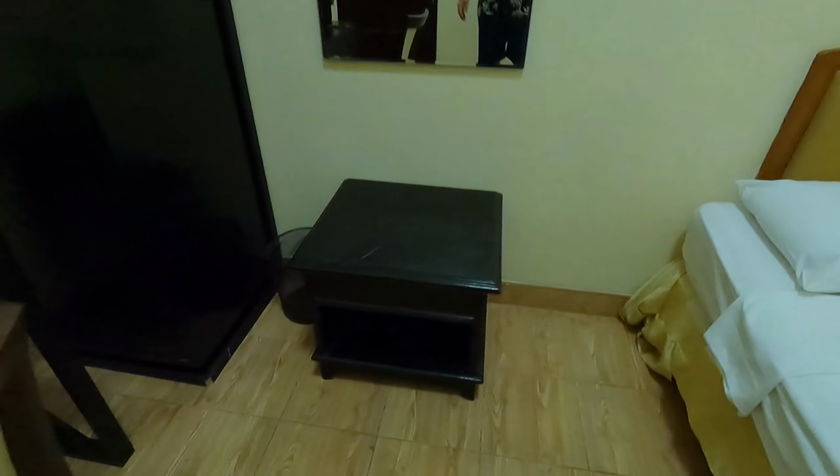You got a wardrobe, or I guess that's what this is. Let's see. Yeah, you can hang some clothes in there. I don't see a safety box. So that's it. You got a nightstand and a wastebasket. Oh, and good Wi-Fi. Pretty decent Wi-Fi here, available at the desk. It seems to be working fine. So, Wi-Fi, TV, fan, there you go.